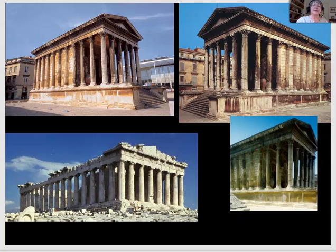Located in the city of Nîmes, where that water channel was directed, is one of the best preserved of all of the Roman temples. It's in the south of France, so it has a French name. It's known as Maison Carrée, which translates to square house, which I don't think helps us a whole lot, so we're just going to call it the Roman temple.